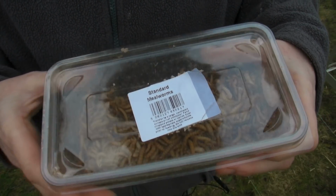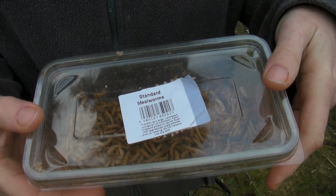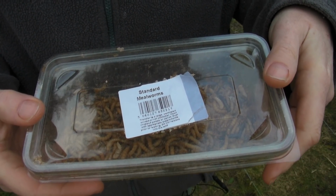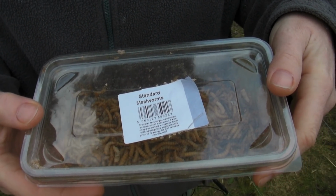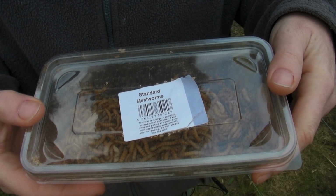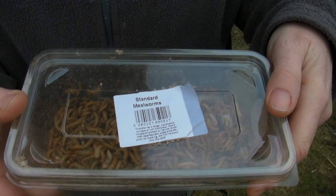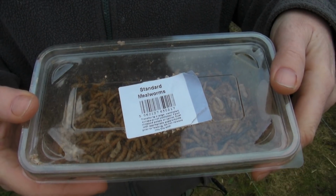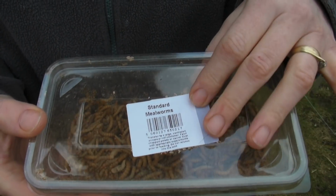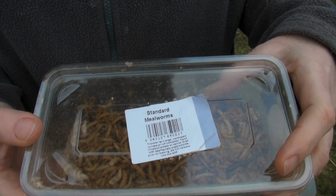And apparently when you get them home, the instructions are on here, and it says if you're not going to use them straight away, then put them in a sealed box so that they can't escape, and you can feed them with chopped up potatoes, carrots, and then they should be okay. But I don't think these are actually going to last that long because I'm going to give these to the chickens. They're very cheap. In fact, these are actually half price. They cost me £1 something, which was ridiculous really.